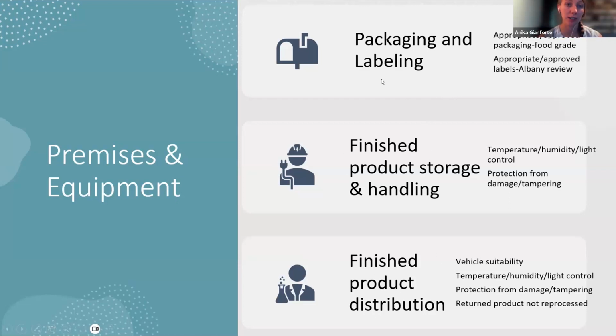So when you're designing your facility, think about packaging and labeling storage. Think about your finished product storage and your ingredient storage, and how you're going to handle that, and then finished product distribution, and how you'll load out, or what that looks like for you based on your business plan. When it comes specifically to packaging and labeling, think about making sure that it's food grade materials. So your suppliers will be able to tell you if they meet that criteria. And then for the labels themselves that you'll presumably be getting printed, the Albany office will need to review those to make sure that they have all the required information on them.